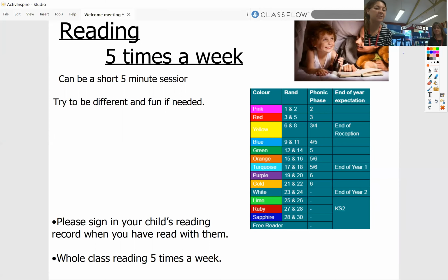Try and be different and fun. If you need to make it more fun, it could be reading signs, reading things when you're out and about. They could be finding words in a recipe if you're doing some cooking. And when you do read with your child, if you could record it in their reading record, that would be great, just so we know how much they're reading at home. And if you've got any particular things that they've struggled with, then it's great for you to put that in there so we know at school as well, and we can do the same when we read with them.